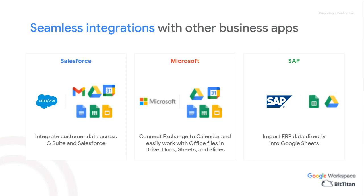Workspace is an open platform. There are other technology companies that we work with to make sure that the end user experience, if you're a business organization, can still have some legacy applications that can run with Workspace, things like Salesforce and your CRMs and Microsoft, and being able to have interoperability between multiple productivity suites, and then SAP, right? Being able to import your ERP data directly into Sheets, et cetera, et cetera. So just wanted to call that out. Next slide.